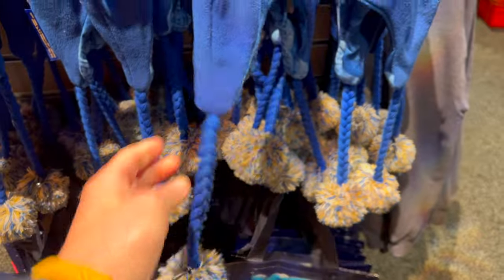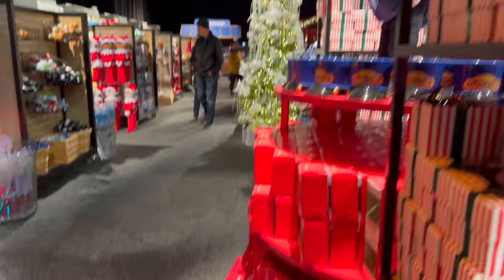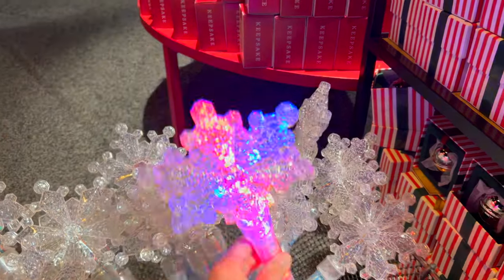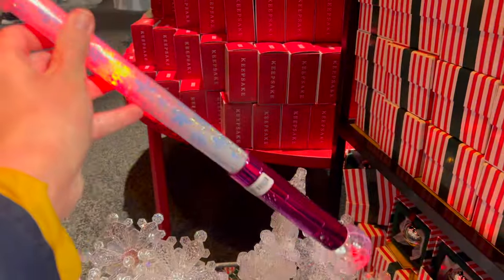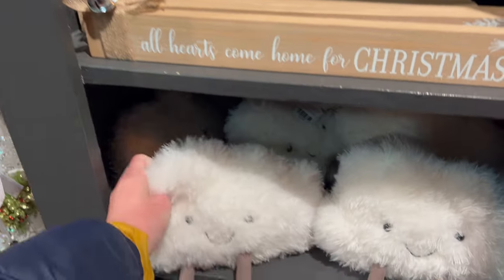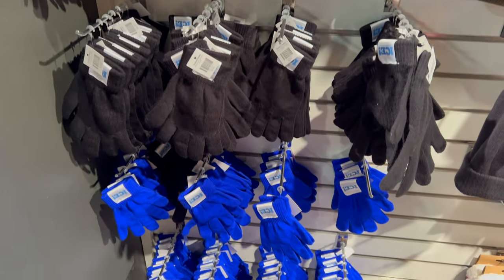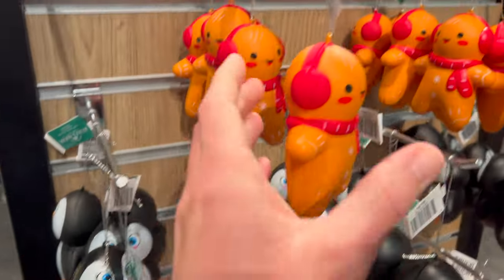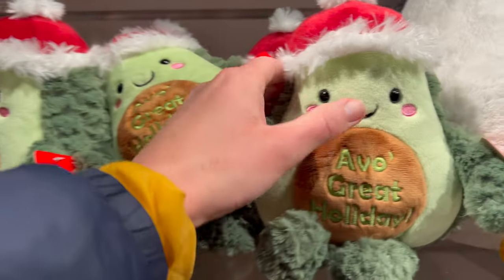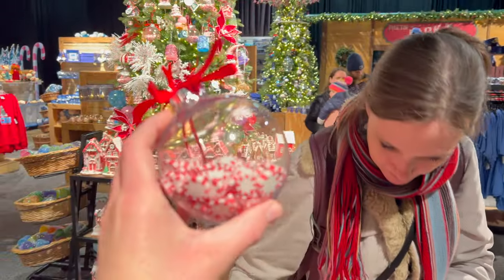Some caps, bags, bell ornament. Yeah, it kind of rings. Light up thingies. What is this? Is it a stuffed cloud? There's an ice bouncy ball. It lights up when you bounce it. Ice beanies, gloves. These are interesting squishy ornaments. When I think of Christmas, I always think of avocados. This is a really weird ornament. They look like erasers. It'll focus on them. There we go.